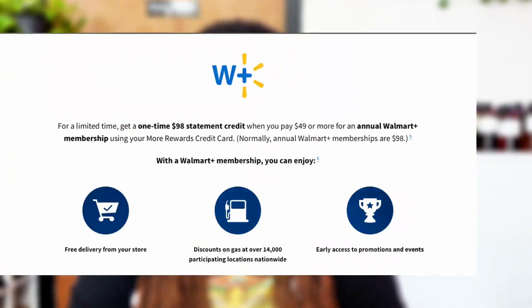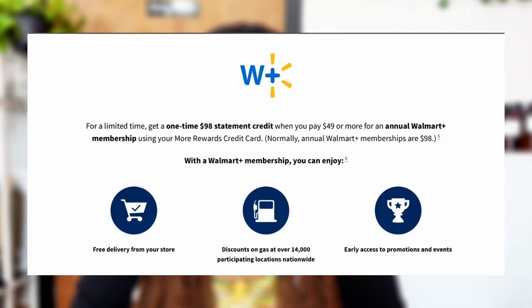They also have, for a limited time, a one-time $98 statement credit when you pay $49 or more for an annual Walmart membership using your More Rewards credit card. Normally, annual Walmart Plus memberships are $98. So you will be able to enjoy it with your Walmart Plus membership: free delivery from your store, discount on gas at over 14,000 participating locations nationwide, early access to promotions and events.